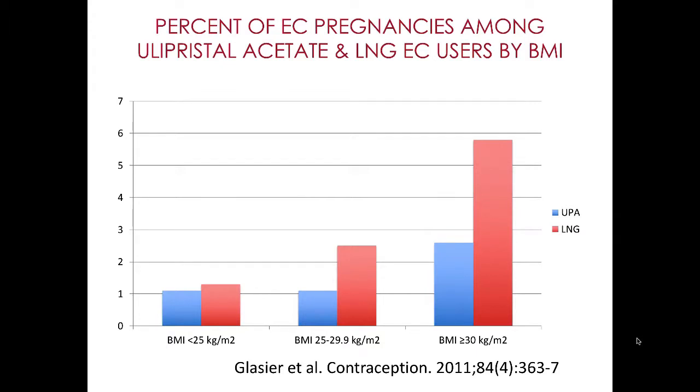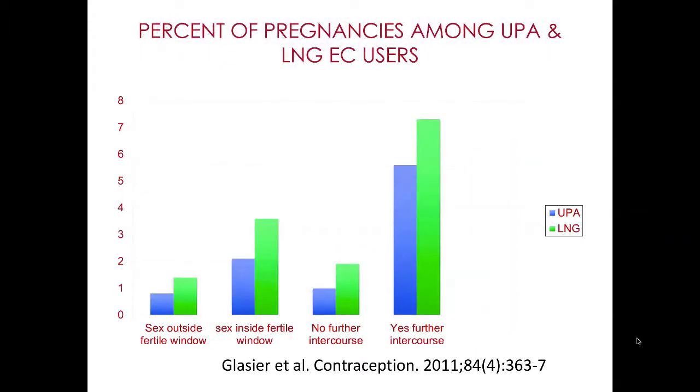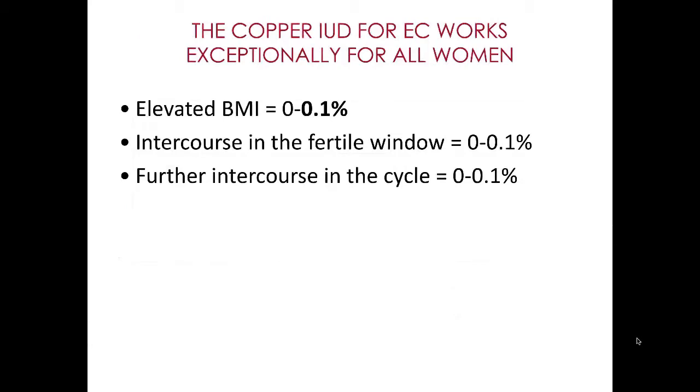So family planning is critical for personal and public health. A little reminder of that. Ensure access to all methods for your patients, and if you have questions, I would be happy to have a chat.